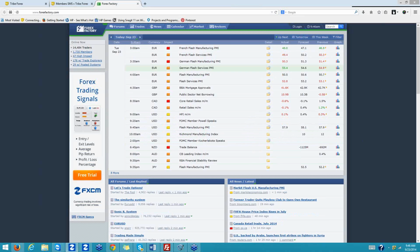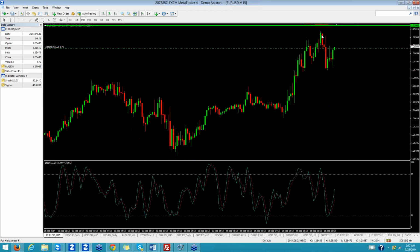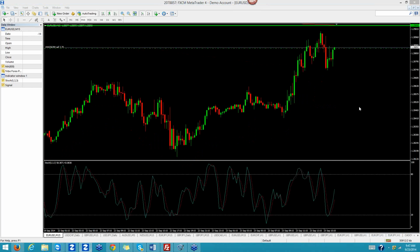All right, so a quick wrap up, guys, as to how the session went. We had a euro dollar sell that we were looking for, and the trade that we took actually looked pretty good for us at first, and we're still running it. We'll see what happens there. We're looking for a sell at 128.75. Right now we're at 128.89, so it's down about 14 pips.